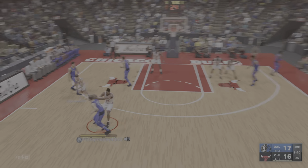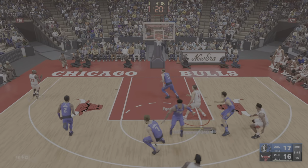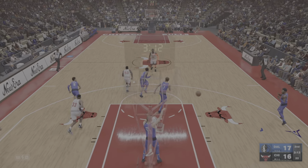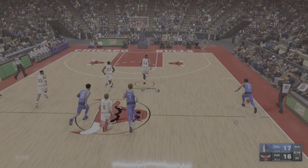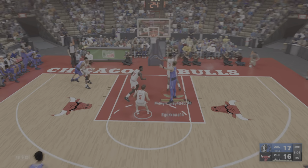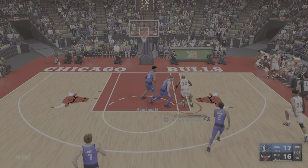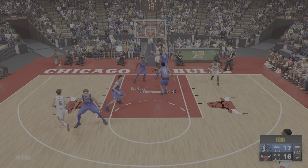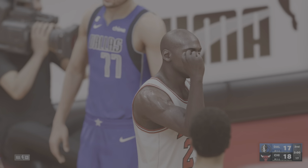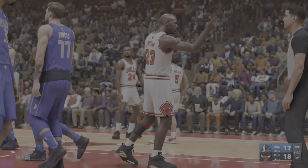Outside for Green. It's intercepted. Out left to the wing. Launches it. That shot missing. And it's Dallas the other way. Irving for 3. Rebound by the Bulls. Jordan goes in. Oh, a dunk and a foul! A chance for one more at the line. That one on Doncic.